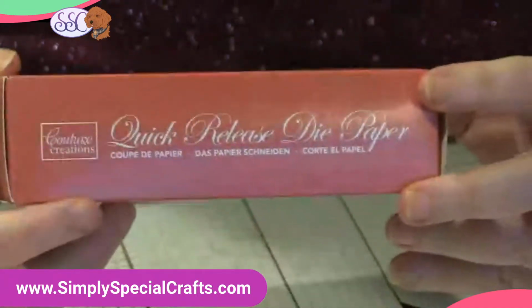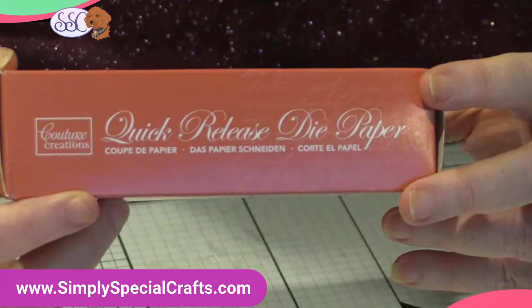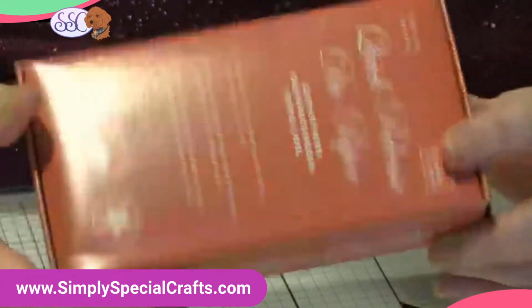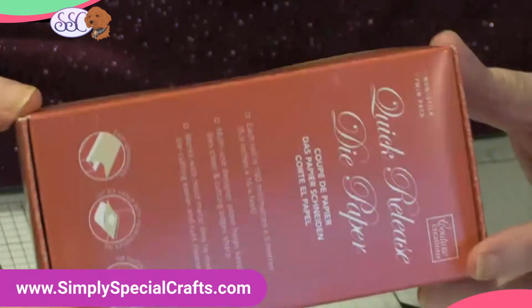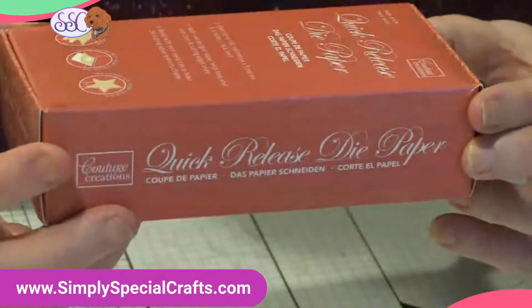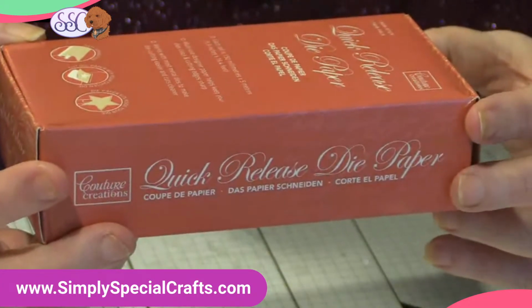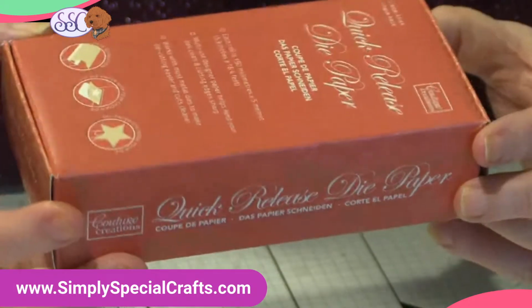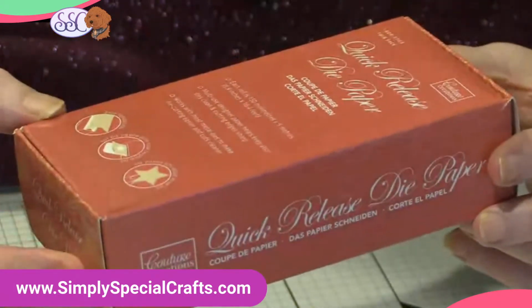We've talked about this product right here before, but it's one I just love. It's called Quick Release Die Paper. When you have a die that's particularly pesky or very, very detailed, it's great to put this die release paper between the paper you're cutting and your die, run it through your machine, and it will keep your paper from getting stuck in the machine and in the die. So it's really good stuff and very, very reasonable.